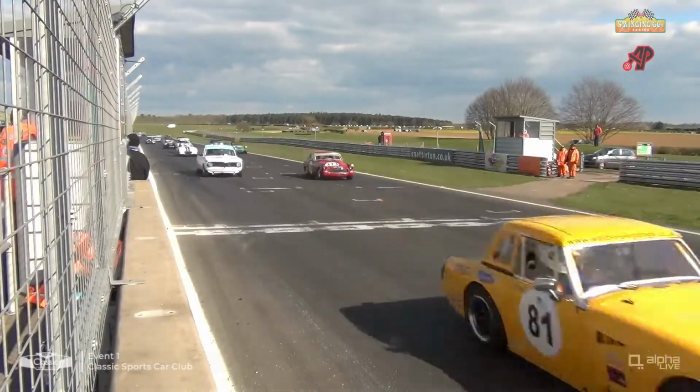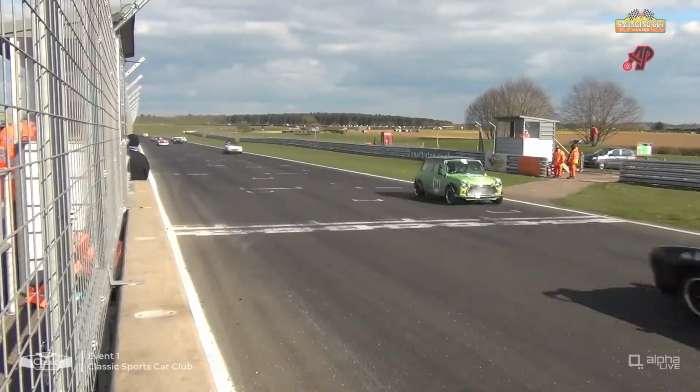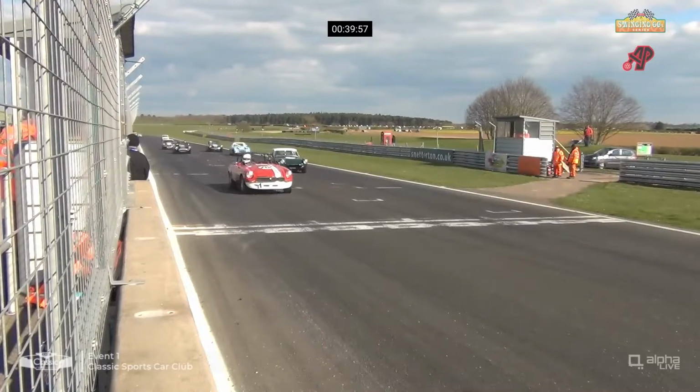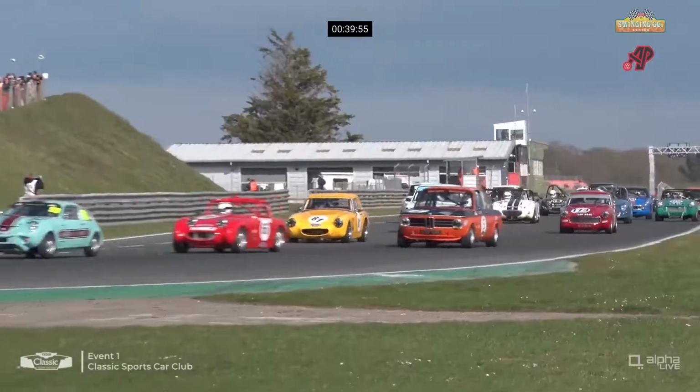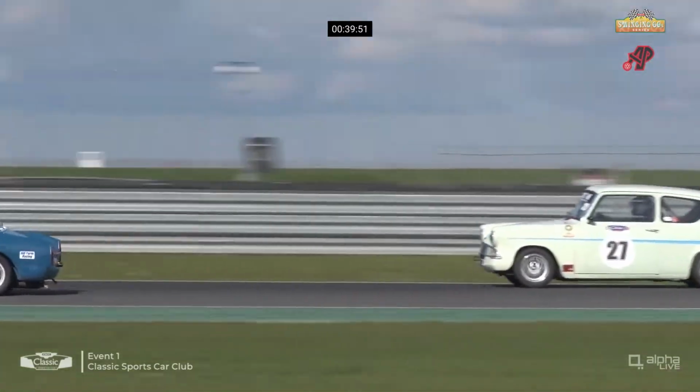Go out. It's a good start from Sam Polly at the wheel of the Mini Marcos. Car, of course, that was built by Jem Marcus's company, who was a former chairman of the Classic Sports Car Club that we sadly lost a few years ago. But it is Sam Polly that leads the pack.